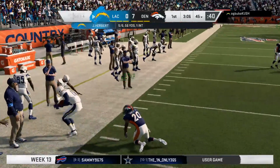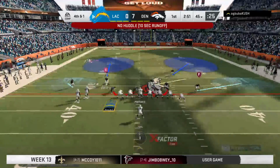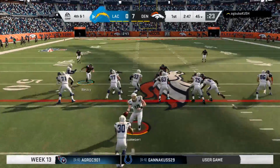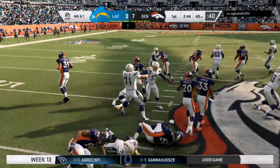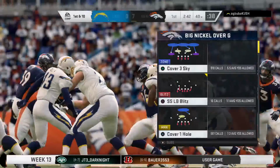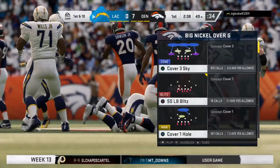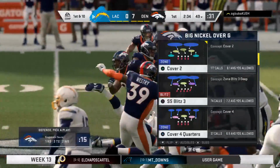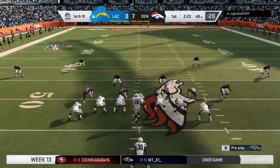Open man completes it to Smith-Schuster. And they're going to mark him down short, maybe by about a yard, if that. They'll run for it with Eckler. And he will have the first down as he's brought down up near midfield. A big roll of the dice on 4th and 1, but it pays off. They convert. First down, Chargers. The 4th down run successful.